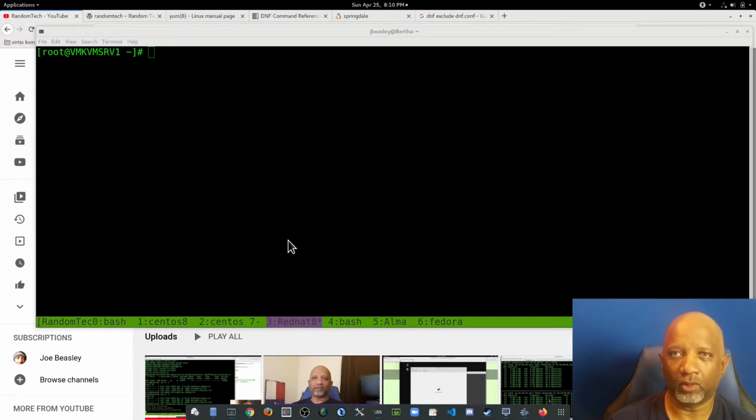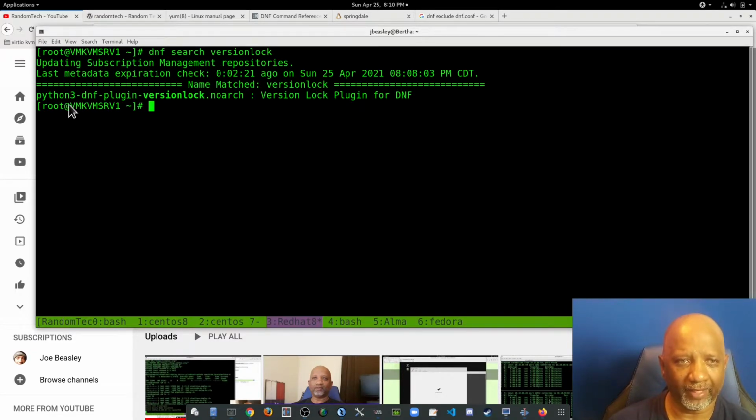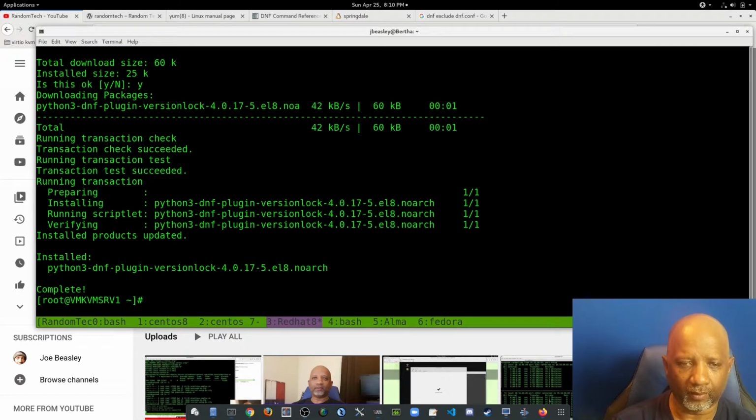Now, if you just want to block a few packages, that's fine, just adding them to the conf file. But if you have a major list of packages, there's another option that you can use called the version lock. If you'll just search for versionlock in your repository, on a Red Hat system, it's a Python plugin that you use. So you would need to install that plugin. And once it's installed, it's just an option that you add to DNF.